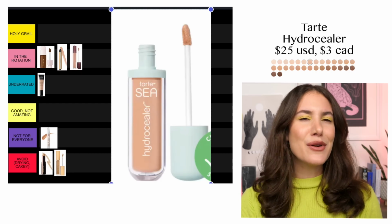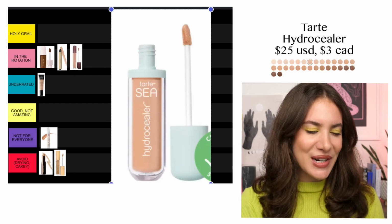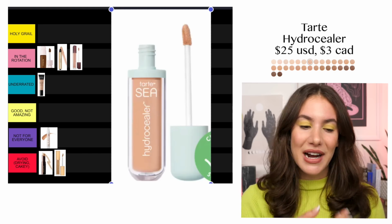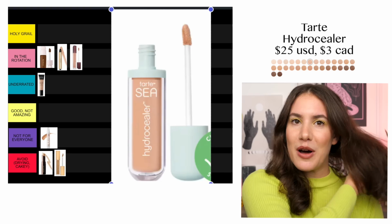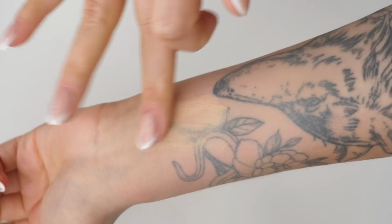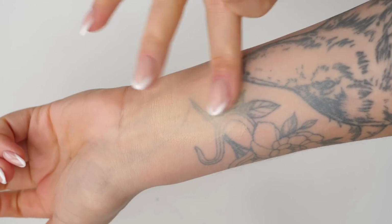Next up, we have kind of a random-ish concealer from Tarte. This is part of their C collection and it's called the Hydro Concealer. I actually tried this recently when Julia Adams bought it for me during our little collab that we did. I really didn't know what to expect with this product, but it's quite beautiful and it's actually what I'm wearing underneath my eyes today.